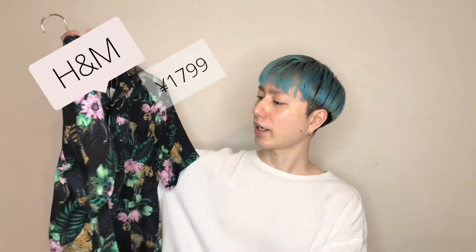Today, I'm gonna try a makeup which goes with a brand new shirt from H&M. This shirt is 79 yen. It's really soft and bold print. It's very easy to iron, so yeah, I like it.